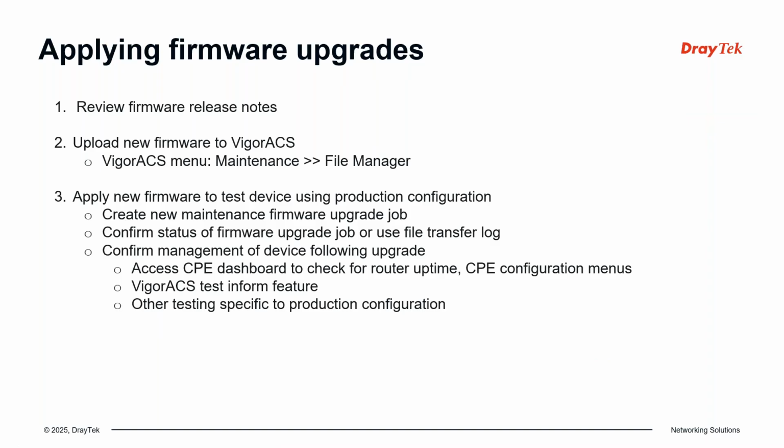You can also use the Viger ACS test inform feature. So that's available in the advanced menu on the CPU dashboard, and that allows Viger ACS to communicate directly to the device and request certain information from the device itself. And as long as all the information is reported back, then that will be deemed a success. You'd also want to look at reviewing any production configuration that is on that test device that you've previously loaded onto it, and ensure that that's still working as expected and allowing for that device to work in a production environment.